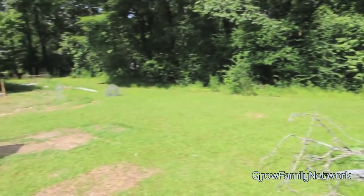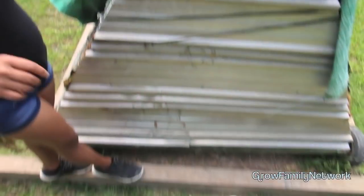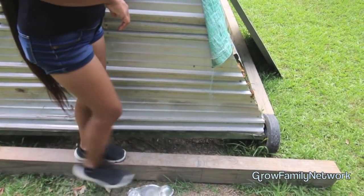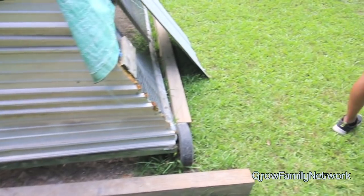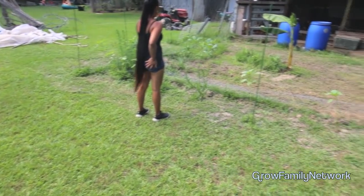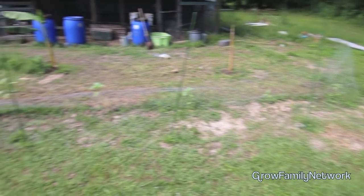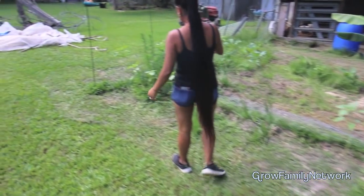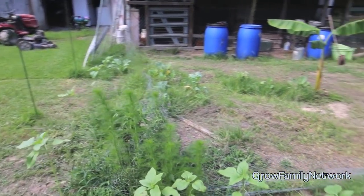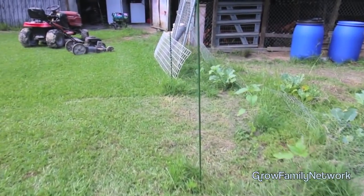Here we are with our little mobile chicken tractor, whatever you call it. What else do I want to show? That's basically just, it's on wheels. That's how we protect it, we keep that little block around the wheels so nothing can get up under there. On both sides, actually all three sides, that's how we keep them nice and protected. Still haven't finished this little chicken extension here, but you can see all the sunflowers that are coming up around here. I actually planted this as a perimeter around our chicken extension, and we do have figs. Yeah, some figs that are coming up.